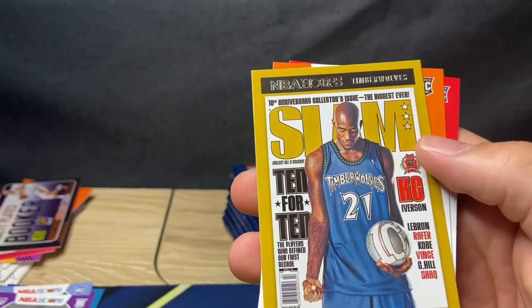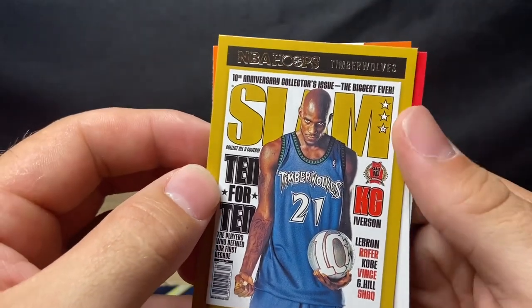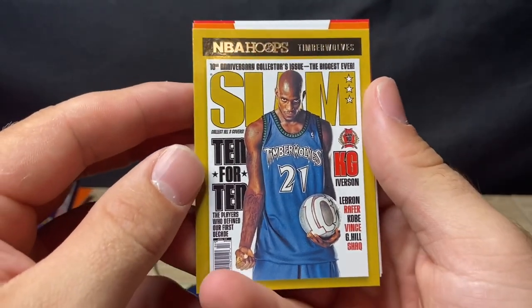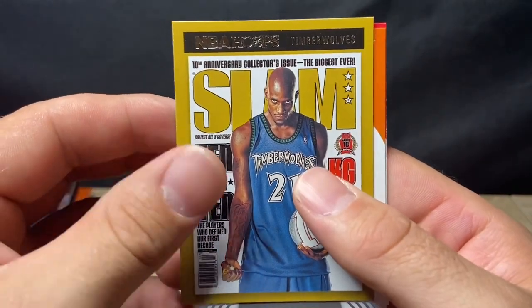Oh, that's cool. Slam. That's very cool. KG. I saw the black Kobe on Facebook go for like $3,000. I wonder what something like this would go for. I think they've fallen, obviously, as more has come out, but cool card nonetheless.